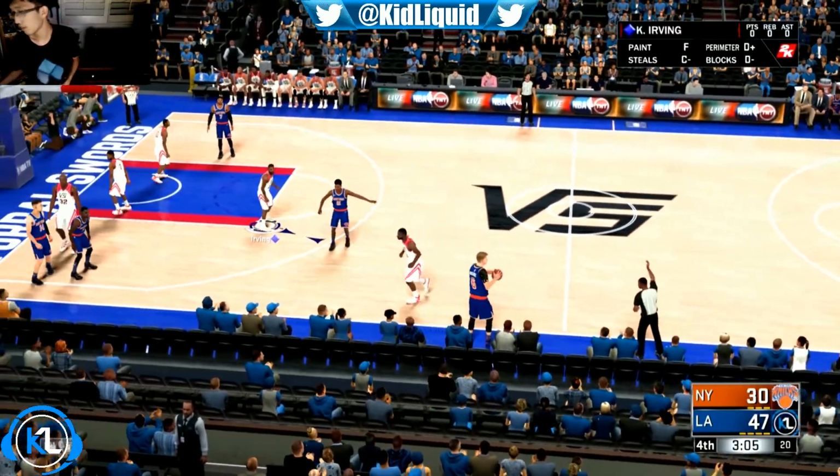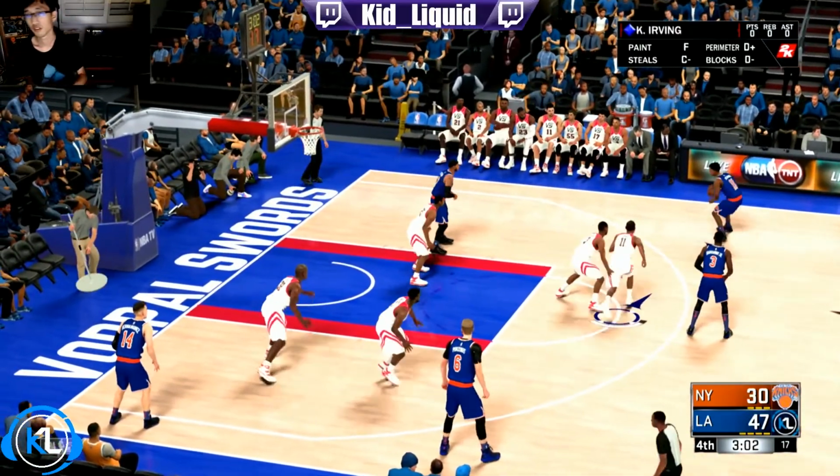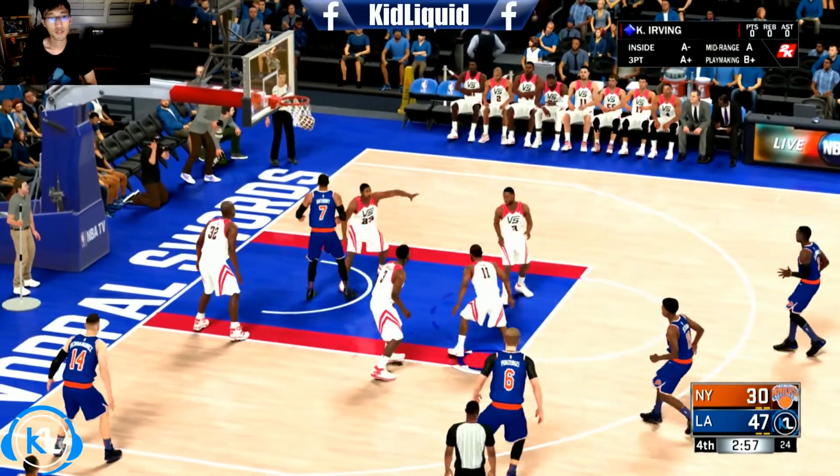They're just too easy to score in the lane against them right now. Yeah, there's no reason why they should be scoring at will down there as easily as they have. I mean, they've got to be more aggressive inside.